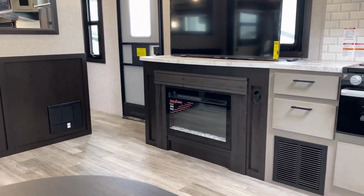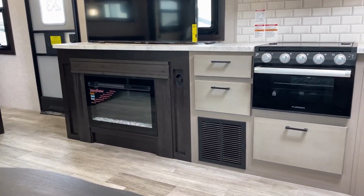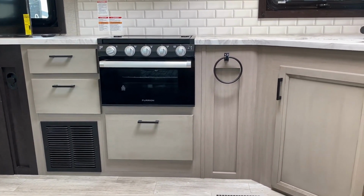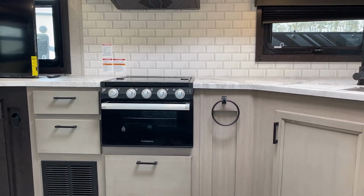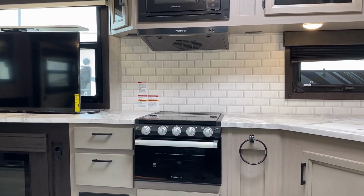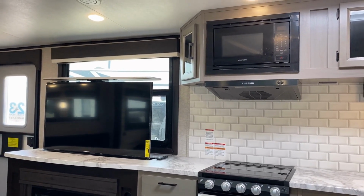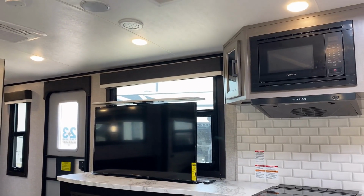Now, you have two different decor options. The other one is the farmhouse decor, the basically white cabinets with the dark little accents on them, the distressing, I believe it's called. Whereas this is called the vintage decor. It puts a little bit more of a taupe spin on that.